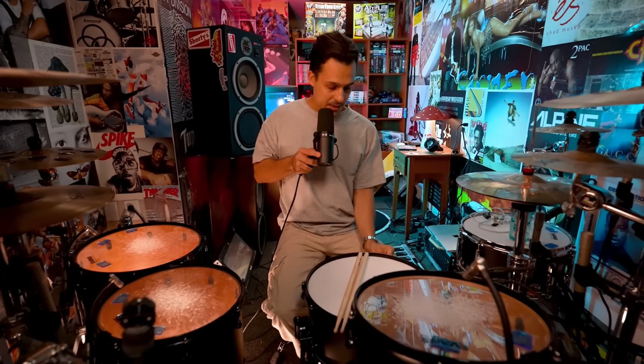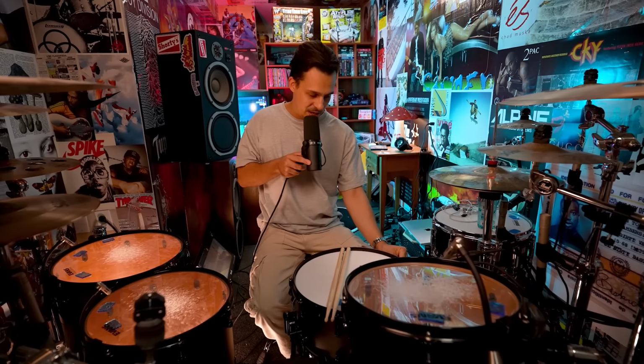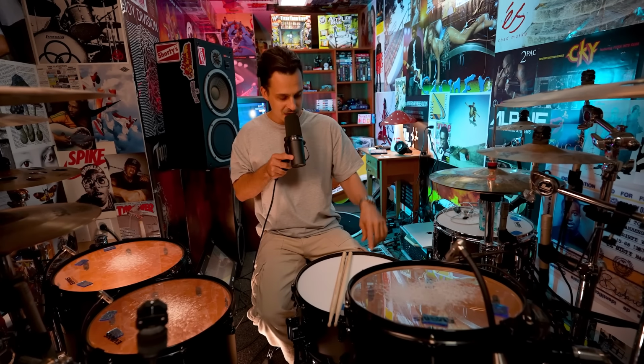The one thing that I want to mention about the toms and this snare is you have to use lug locks. I am not using lug locks right now, and I thought I'd be cool and be able to turn this with my fingers, but I can't.